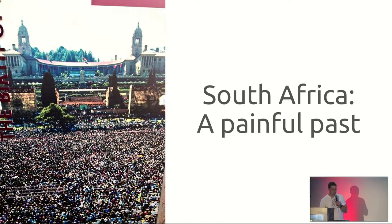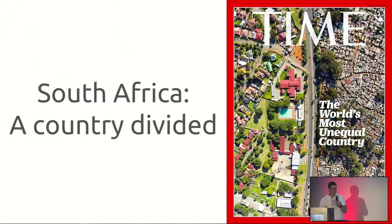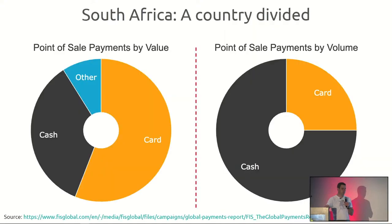So how have things changed? Well, 25 years later, Time magazine releases an issue calling us the most unequal country in the world. And even though it's no longer in terms of unfair laws and government rules, it's now based along the axis of money. The rich have become richer and the poor have become poorer. And it's not only about how much money people have, it's also about the way that people engage with money.